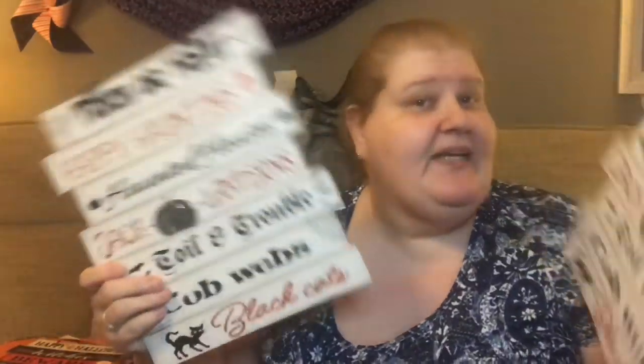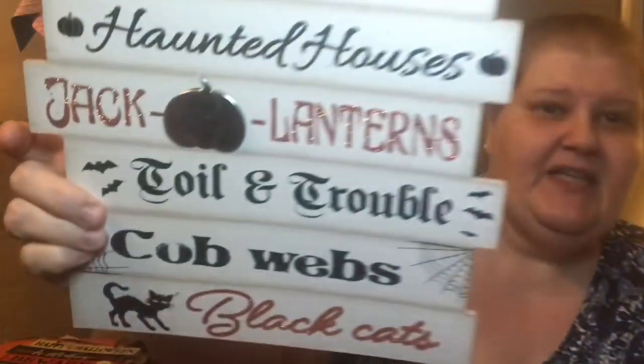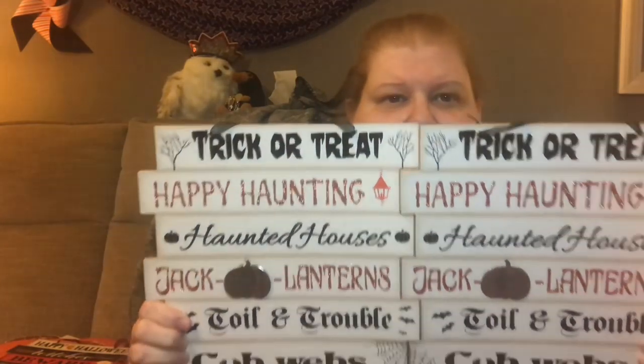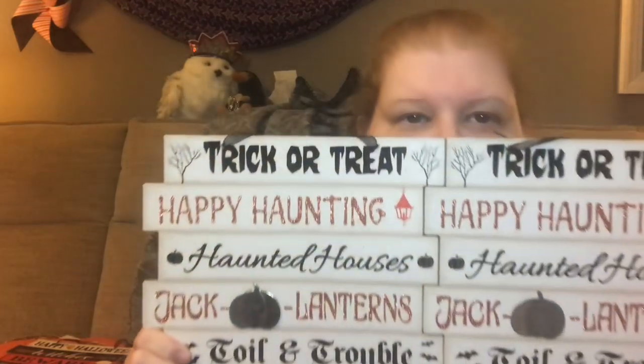So of course I picked up two, and I don't know that I'll DIY one. Unless I want to steal the jack-o'-lantern, possibly for another DIY, but I don't know, I just might. So that is what got me out of bed this morning.